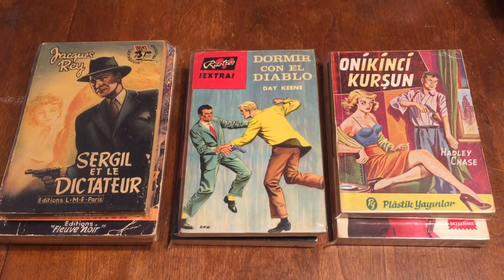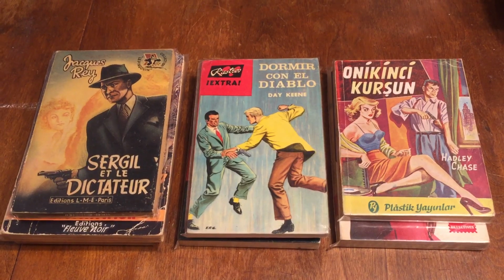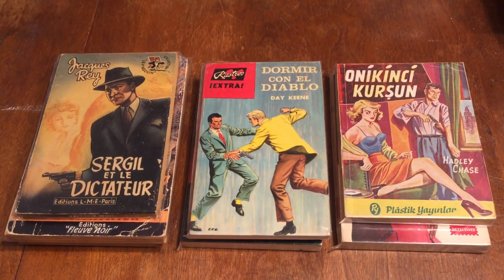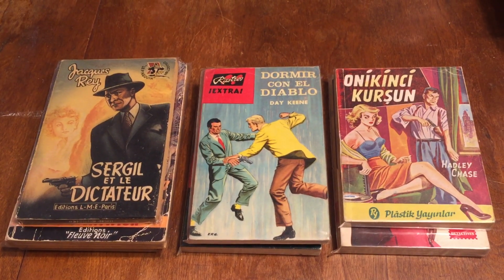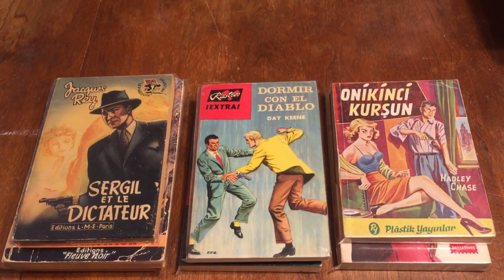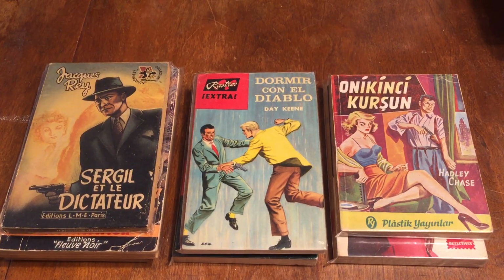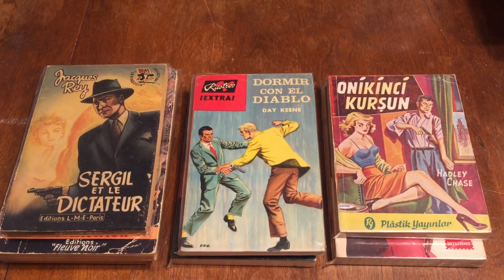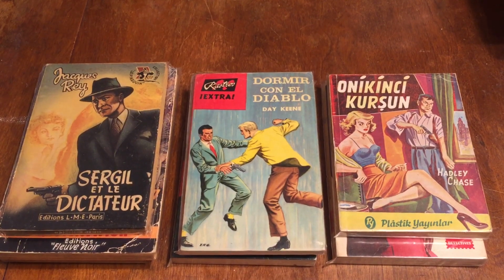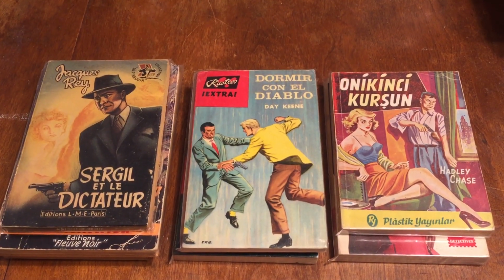Next one is Edward Ron's or Edward A. Ahrens, and these are Editions des Deux Mondes, Mons, collection of French hard-boiled crime. This is number 6 in the series, and it's Terror in the Town.